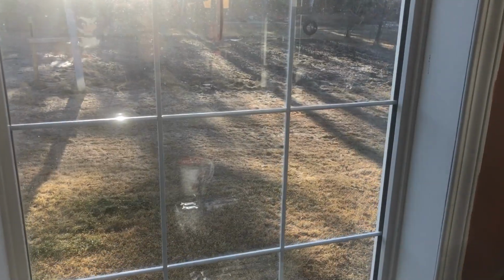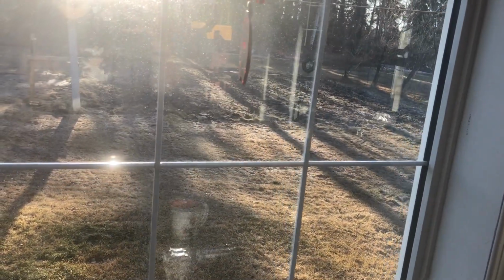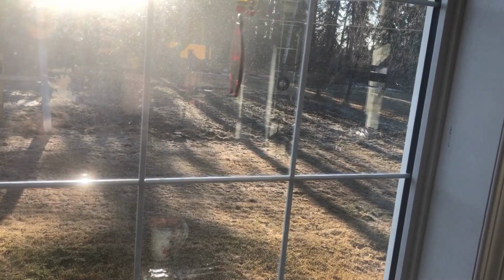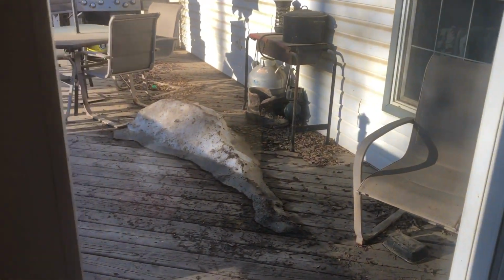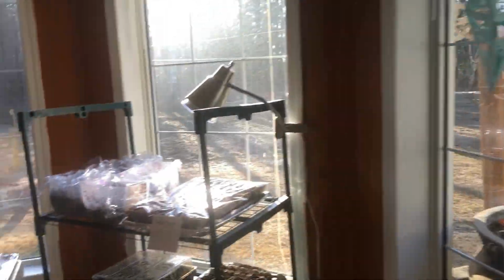And the sun is rising, but the snow is now finally off the garden. So they're actually calling for highs of 20 degrees. So maybe some of that snow over there might melt. And the snow is just about off my deck. So, no, don't get too excited. We still have snow here.